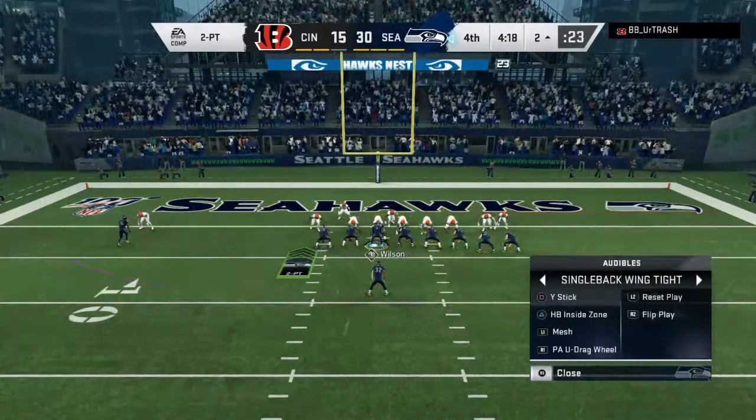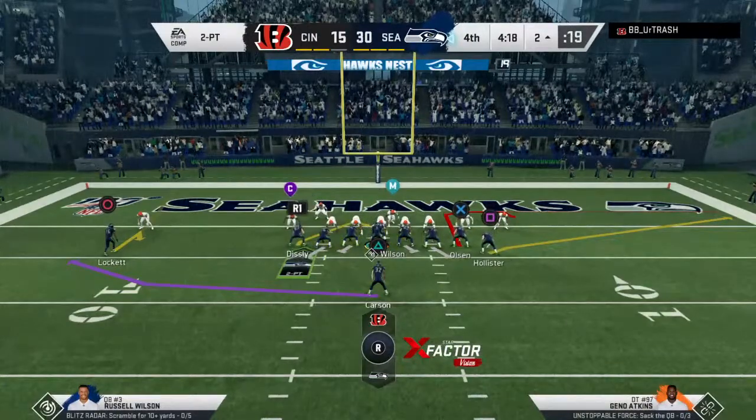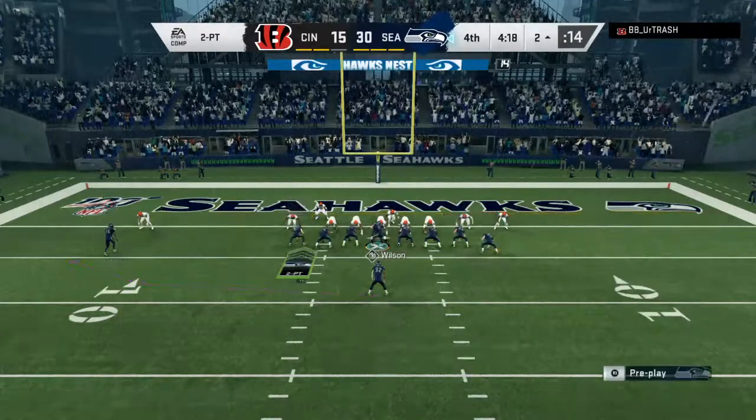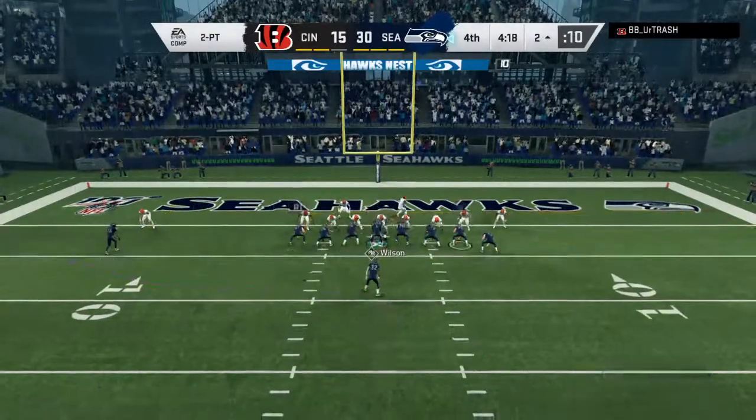Safety's creeping. Check. Mike's 5-4. Alert. It's great. 54, right there. 14. Green 80.